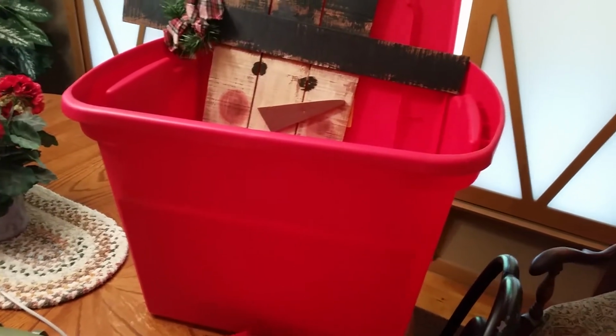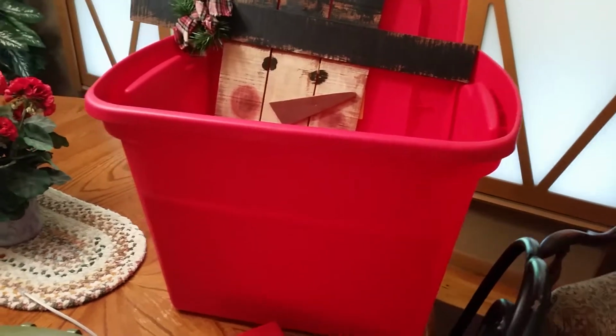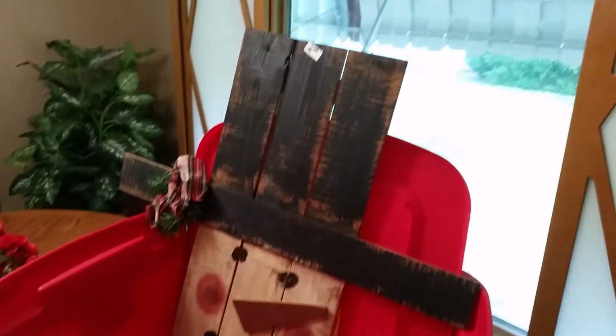This tub I actually bought at Dollar General because I'm putting more things on eBay, so I have more items to store in my cubby upstairs in the attic. I think I paid $6 for that. Got this cool wooden sign of a snowman. It was $2.